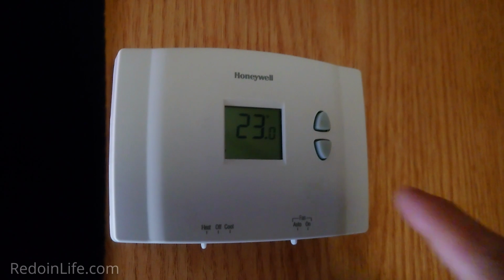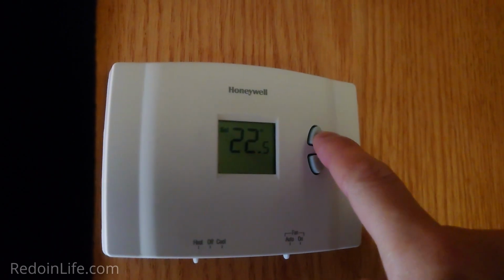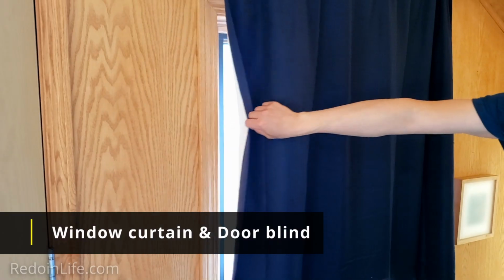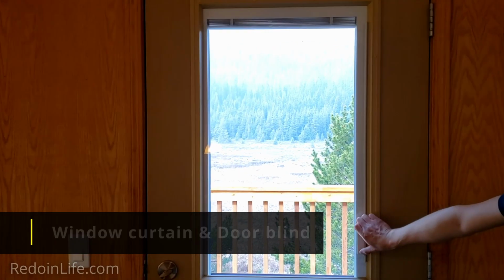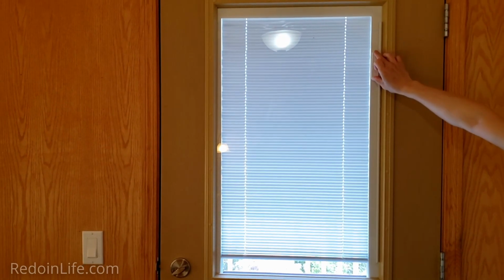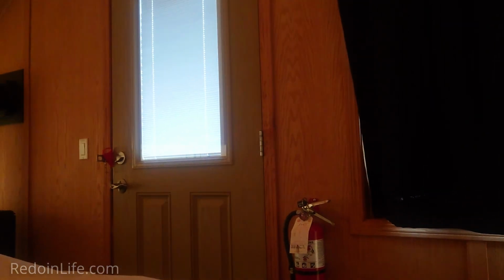The heating system, once again, the fireplace, is controlled by the thermostat. You have a window here that you can open to get fresh air. There is a window curtain. There is an adjustable blind in the door window that you can set to your preference. The blind on the door and window curtain were good at keeping the light out and providing privacy, but when it's sunny outside, the light does get through the canvas walls of the tent.